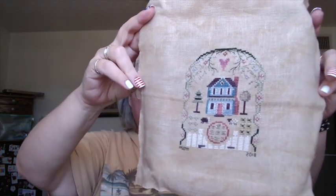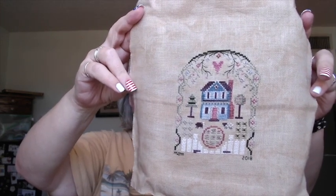So let's see, another finish that I just finished this morning is Brooks Books. This is one of the bride ornaments. My group of friends and I are stitching all 12 of these, and I'm going to have them finished into ornaments for Kylie for Christmas. So my goal is to have them all done and get them sent off this month to Vanna. So this is the one I did. I have a couple more still outstanding.